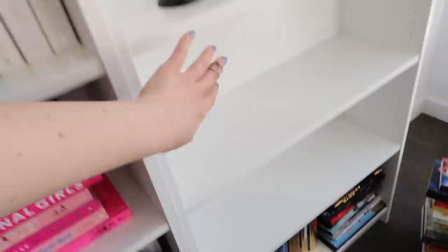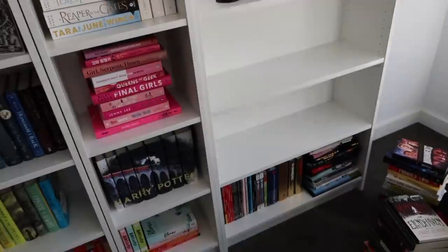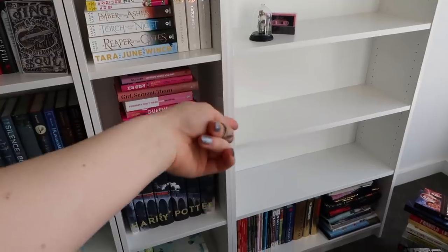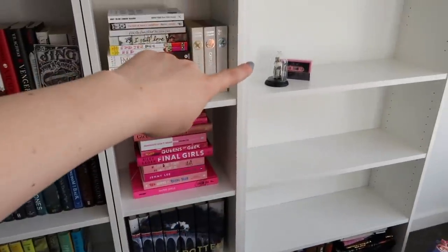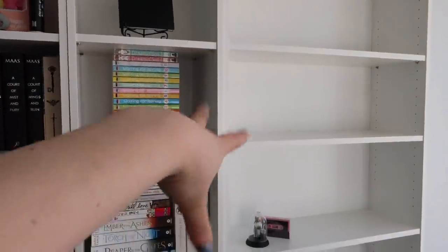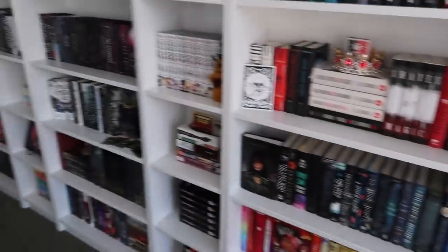So this shelf is obviously pretty blank. I think I'm gonna put my arcs on these two shelves. I'm thinking of dividing it between read arcs and unread arcs. And then I'll probably put the UK hardbacks here. And then I have two free shelves and I think I'm actually gonna put journaling stuff there. So that is perfect, and then that will all be done.